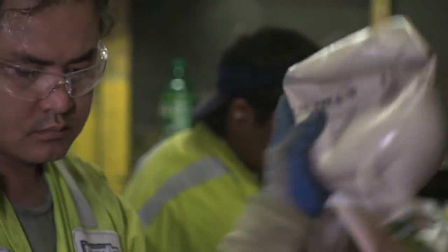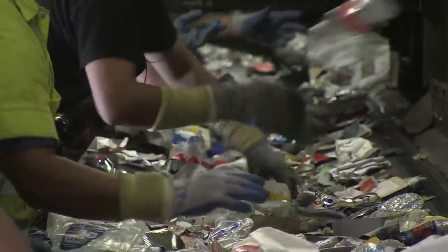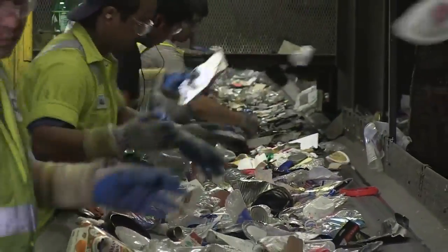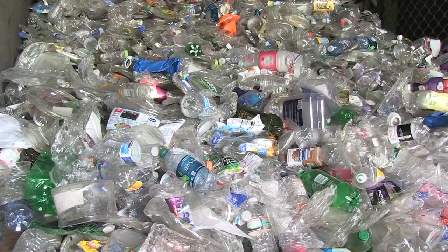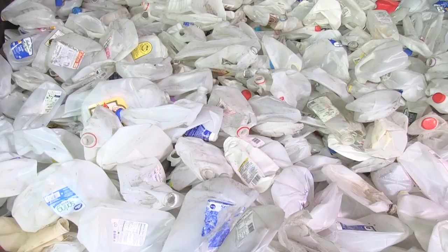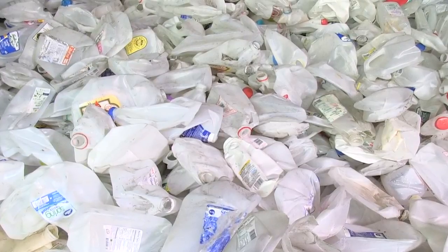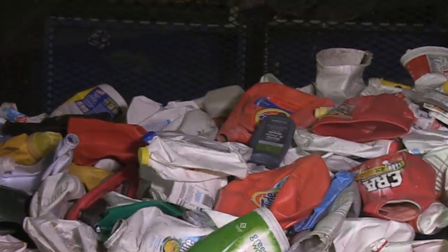Each worker on this line is looking for a different type of plastic to sort, and each type of plastic needs to be kept separate. That's because every type of plastic is different. Companies that buy the kind of plastic used in water and soda bottles, for example, don't want other plastics. The color of the plastic can also make a difference. A colorless plastic milk jug is worth more because it can be made into more things than one that has been colored orange or blue.